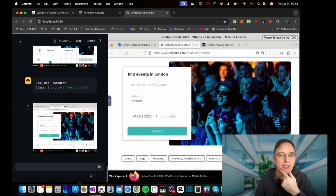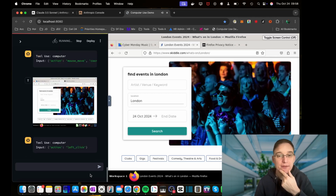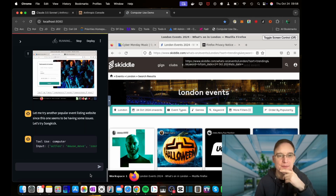Okay. Tool, use computer, input action, left click. Right, so it's got the 24th of October, which is actually the wrong date. That's today's date and it's Thursday. So it's managed to do the search by entering the boxes even though it's the wrong information. Okay, and now it's got the results.